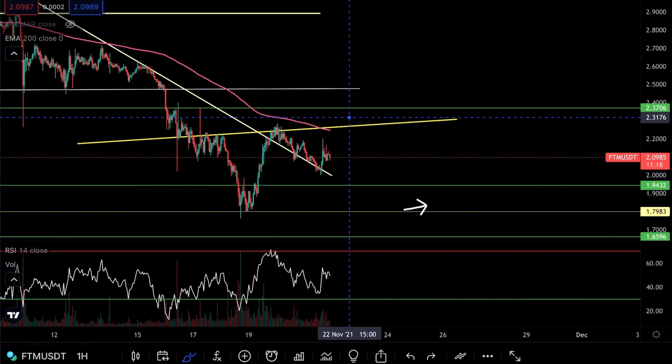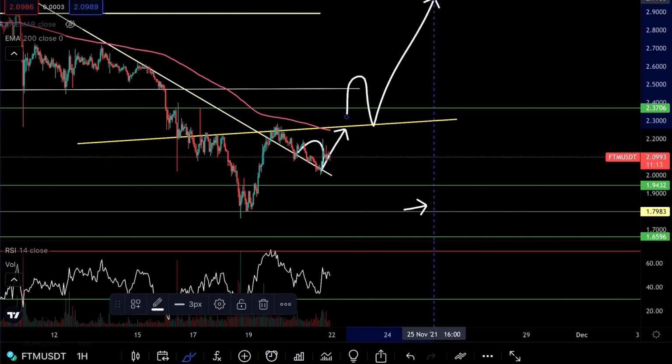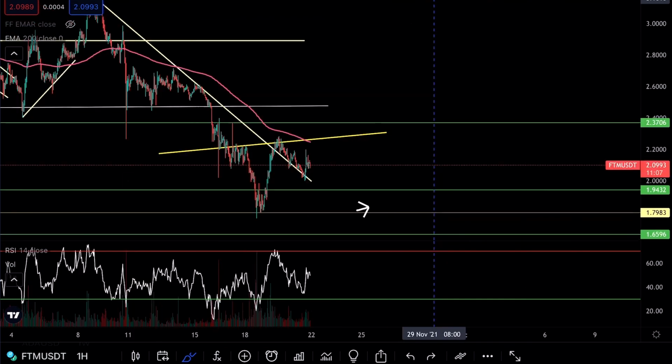So if we can continue to get a bounce from here, which is what we've just got, test this neckline, break through it, get another test and head higher, that could be a clean breakout to the upside on Phantom. And again, that's going to depend on whether Bitcoin can head higher towards our 64,000 price target. Okay, so we need to keep an eye on that.